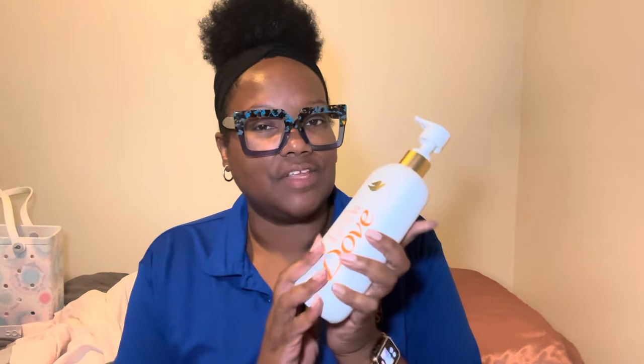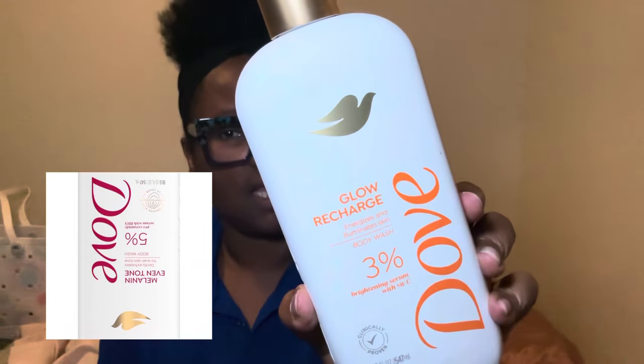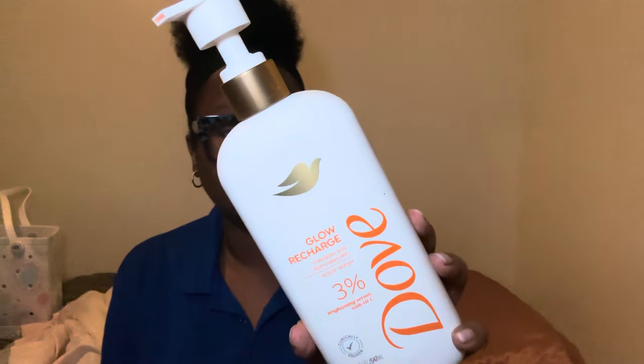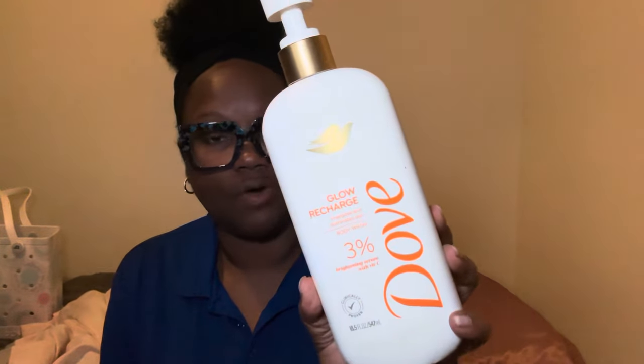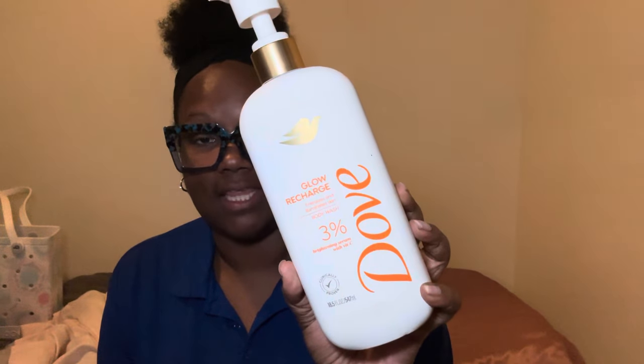Now, my favorite one from Dove out of this packaging is the Melanin. I love that one. The Melanin Tone, I believe. I have it as an empty right now. But this one is really good as well. But it don't beat the Melanin. But anyway, it smells really good, and I have no complaints of this. So yes, I washed my body down in this body wash.